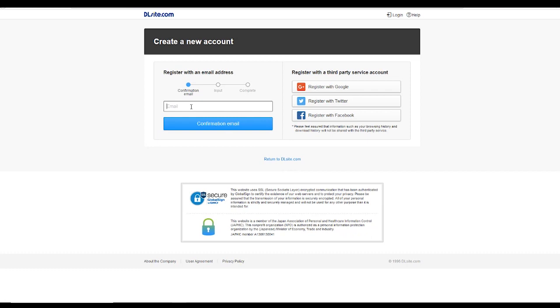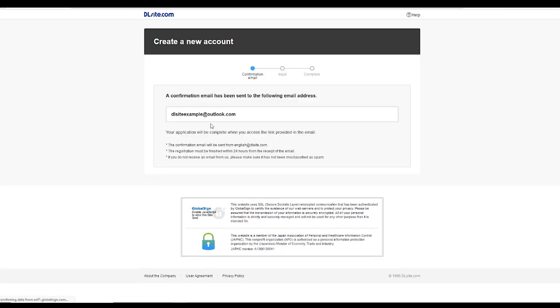You need to provide an email first. For this, I'm going to use DLsiteExample@outlook.com. Going to go ahead and send that. And I should be getting a confirmation email. Gonna go ahead and jump cut to that.